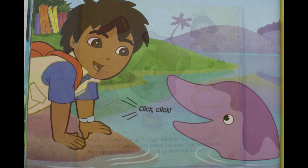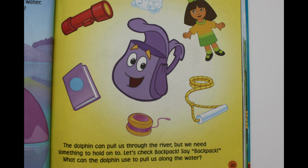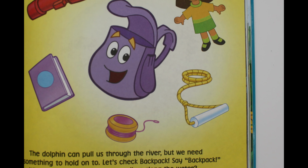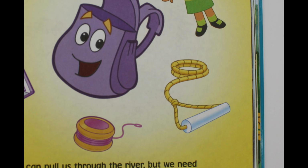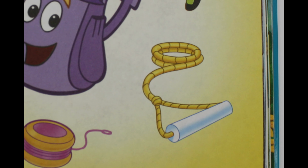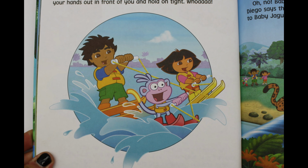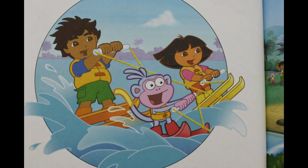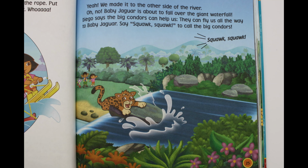Great job. The dolphin can pull us through the river, but we need something to hold on to. Let's check backpack. Say, backpack. What can the dolphin use to pull us along the water? This one's tricky. I know. Do you see what we need? Wonderful! A rope! Excelente! We all need to hold onto the rope. Put your hands out in front of you and hold on tight. Whoa! Yay! We made it to the other side of the river.